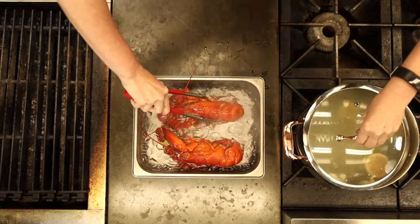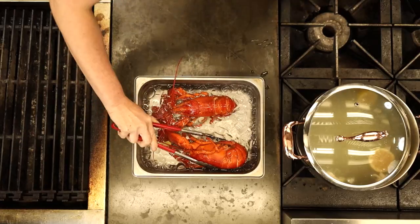All right, I'm pulling these guys out. I'm submerging them in our ice. They look beautiful.